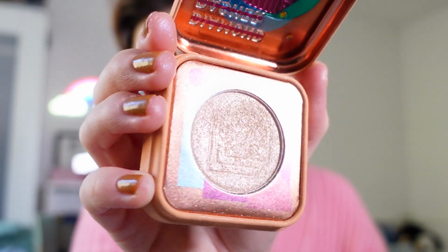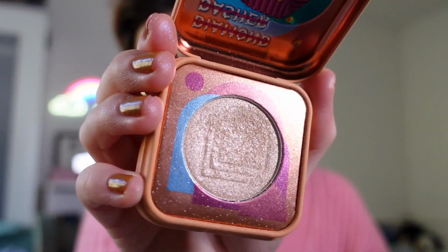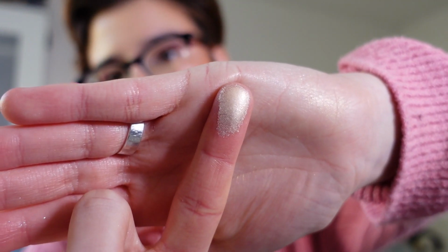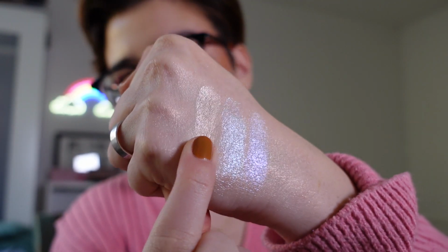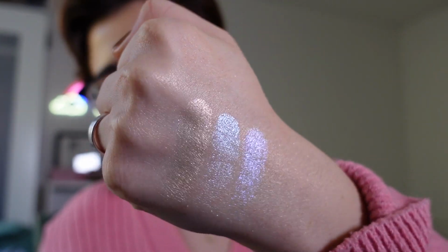Now we're moving on to another one of my favorites, and I'm actually wearing this on my cheeks right now. This is Diamond Dasher. This is a peachy gold sparkly highlighter. This one does have more of a base color to it, like a pinky champagne. And this is Diamond Dasher swatched out. It is so pretty. It's very sparkly, and you're not going to be able to see the duochromeness on camera, but from your angle it looks peachy pink, and then from this angle that I'm looking at, it's bright gold.